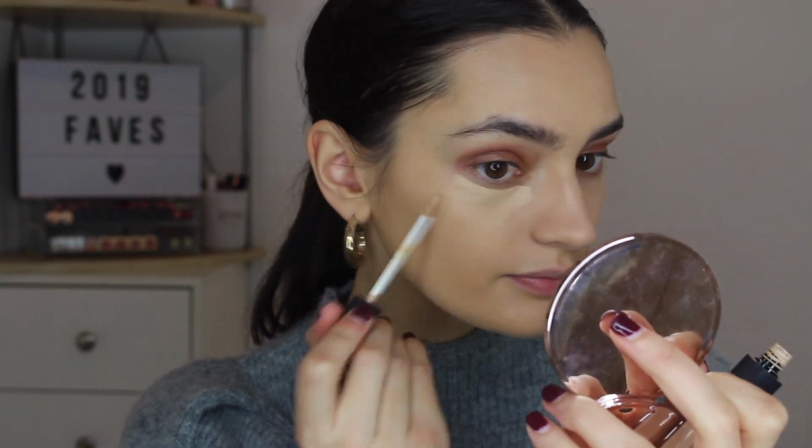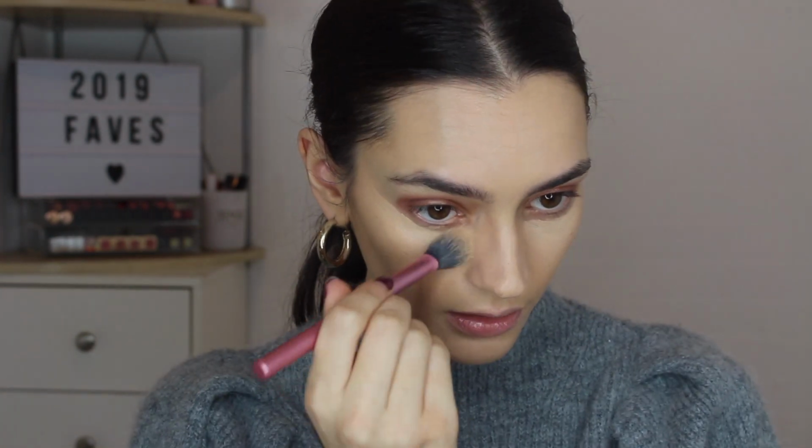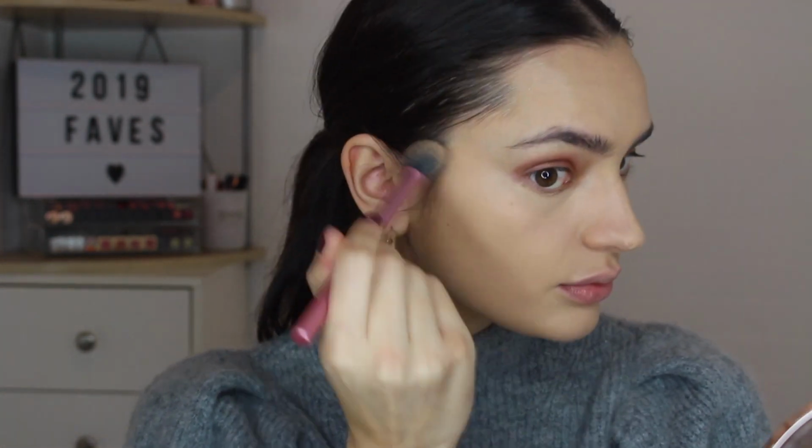And for that I use the NARS Radiant Creamy Concealer. This is something I have loved for years, but definitely this year it has come all the way back around. I have this currently in the shade Custard, which I think is equal to my skin tone, so it's not necessarily lighter, so I don't really use this to brighten or lighten my face in any way. I just use it to conceal. It's also very nearly finished, but I have another one waiting to go.